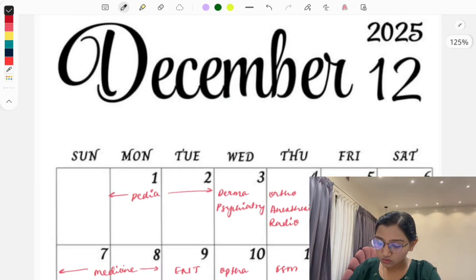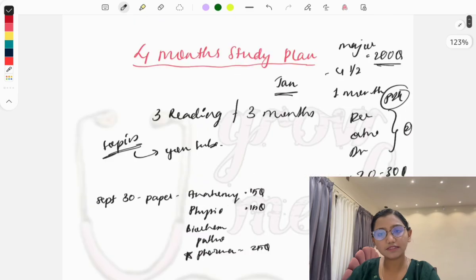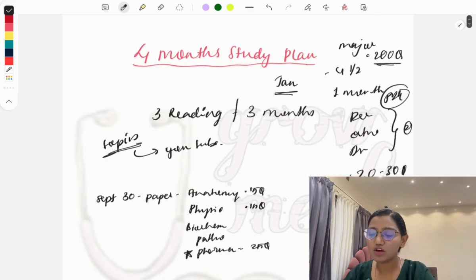Okay, so this is about the schedule for the upcoming December FMGE exam. So, a 4 months study plan.